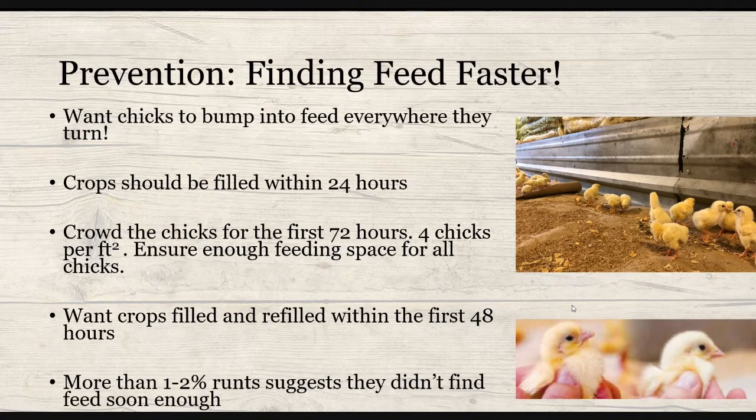You can put feed in trays, you can put feed in piles on the ground. Like in this top picture here, you see there's feed everywhere. It's very difficult for these chicks to not find feed. The crops should be filled within 24 hours. Ideally, they're going to be filled and refilled within that first 48 hours because a chick's eating habits are established in the first 48 to 72 hours of life. This is going to set them up for success later on in life, whether these are pullets or broilers. It's really important that they develop a really good eating habit early on in life. So you want their crops filled and refilled.